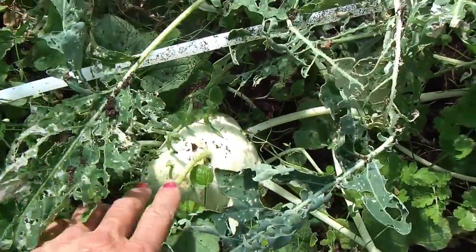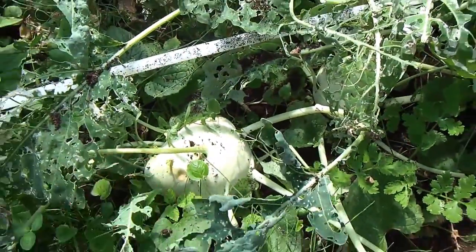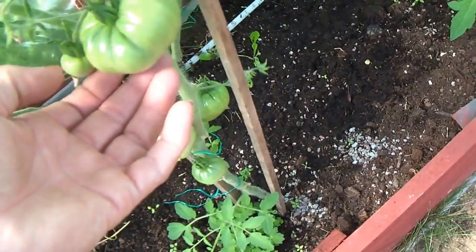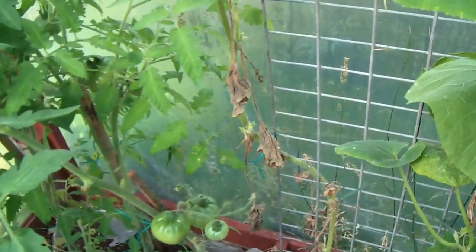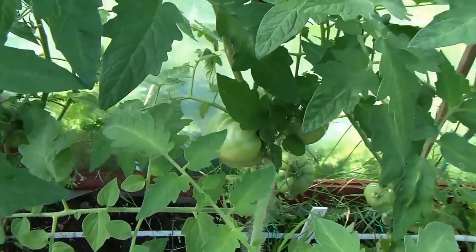But the kohlrabi is going well. I have a lot of kohlrabi in the freezer already. Tried to conserve it in pots, but that didn't work. Tomatoes are coming. Not as many as last year, but well, last year I had so much I didn't know what to do with them. Gave them away.